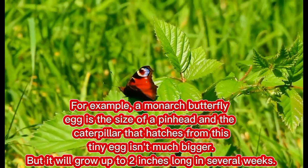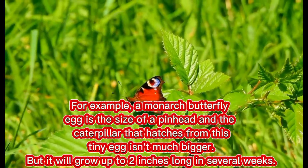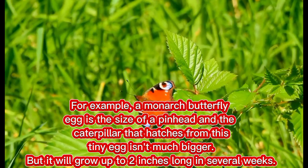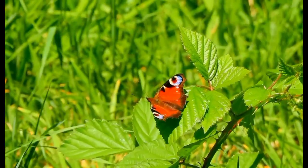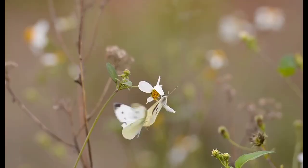For example, a monarch butterfly egg is the size of a pinhead, and the caterpillar that hatches from this tiny egg isn't much bigger, but it will grow up to 2 inches long in several weeks.